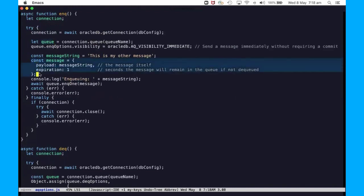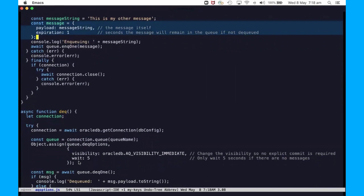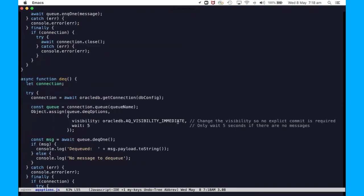In the message, previously we just passed a string directly into our enqueue one. This time we're passing a JavaScript object. So this is where we get the pure JavaScript object in, and then on the way out we get a message of that message structure I just showed you in the doc itself. This particular one says the message is going to be committed in its own transaction, and similarly on the way out, I also here set a wait period for the dequeue.